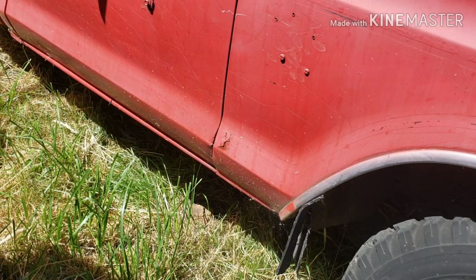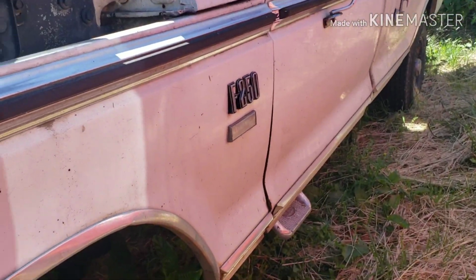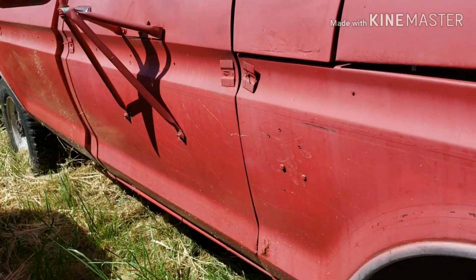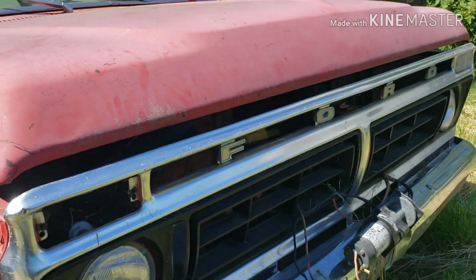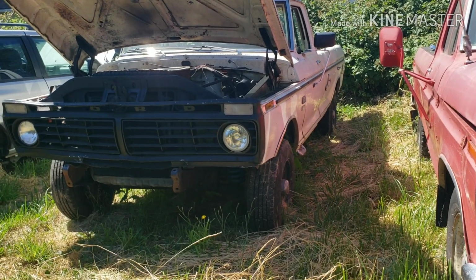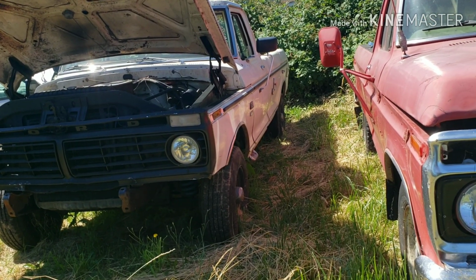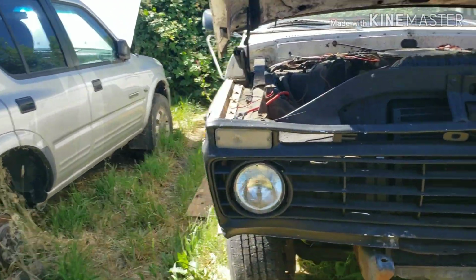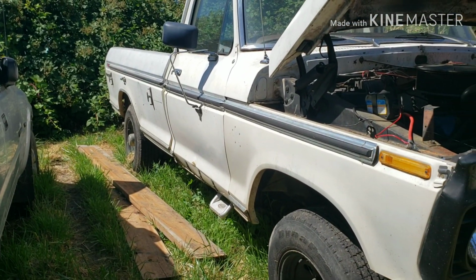Rust in the bottom quarter panel, which is not a huge deal because I can just cut that quarter panel off and graft it on. So that might end up being what I do. The grill on this one is in really good shape, so that's definitely going onto there. This one has almost all the trim. I think it's literally missing one piece of trim, and that's that door right there, which sucks.